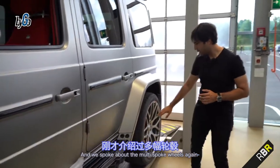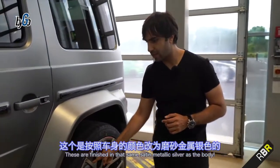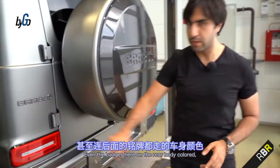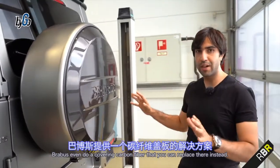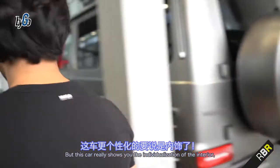And we spoke about the multi-spoke wheels. Again, these are finished in that same satin metallic silver as the body. Even the badges here on the rear, body colors. And if you didn't want the spare wheel, Brabus even do a cover in carbon fiber that you can replace there instead. But this car really shows you the individualization of the interior.